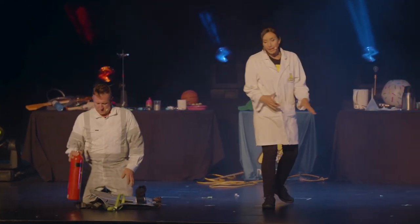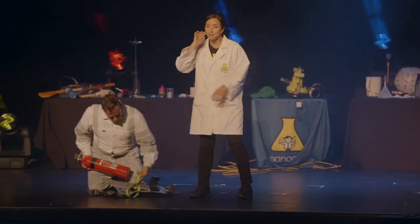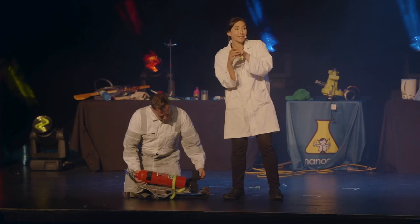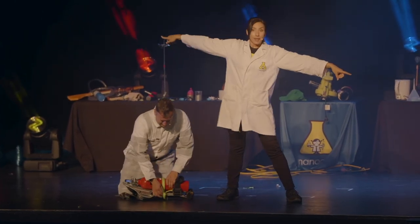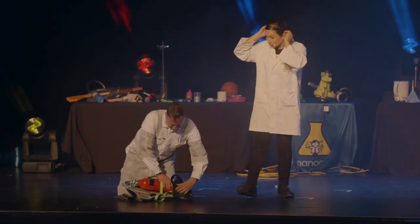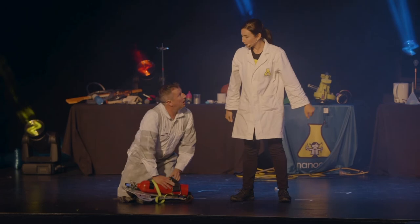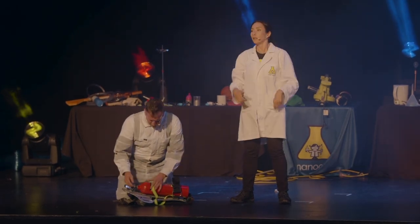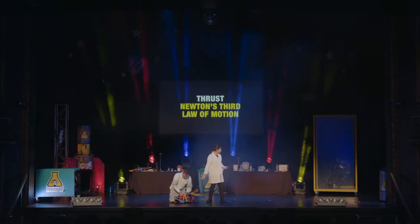Well, this is a great way to show Newton's third law of motion. So that says that for every action, there's an equal and opposite reaction. Okay. So if I squeeze on the nozzle, if the gas comes out this way, there's going to be an equal and opposite reaction this way. I mean, that's how rockets launch. So they usually have a gas that goes downwards, and that forces the rocket to go upwards. Okay. Equal and opposite reaction. Yeah. So brilliant. I can show you something.